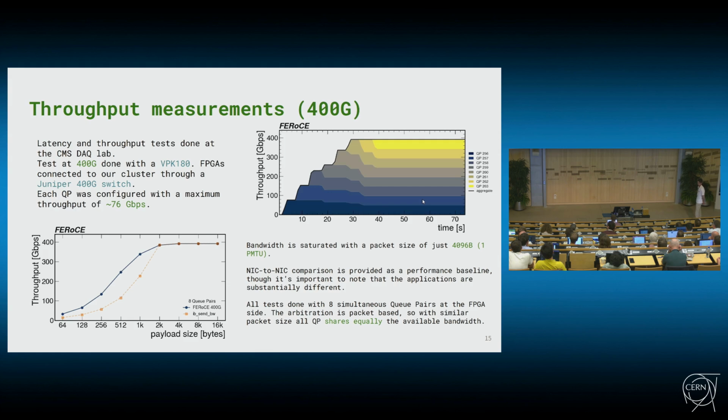Same thing, the 400 gigabit. We already have the same structure, basically, so we are saturating the throughput at 4,000 bytes. And we have the same thing on the top right. So you increase your throughput, activating each queue pair with a given time frame.